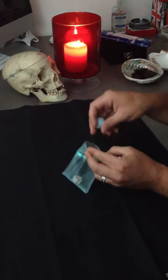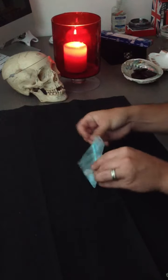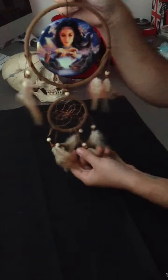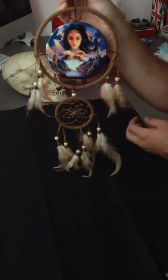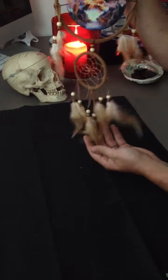I tend to shop quite a lot. I like to pick up things when I see them, and that's how I ended up with those. So 2 more things. I got a dream catcher, and it was something that caught my eye, really. So I'm going to pop this above my bed.